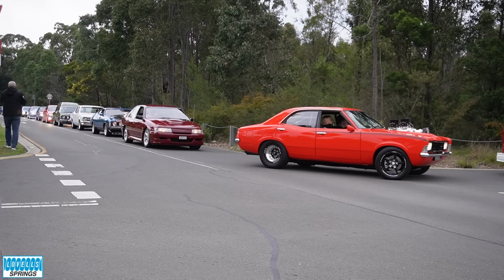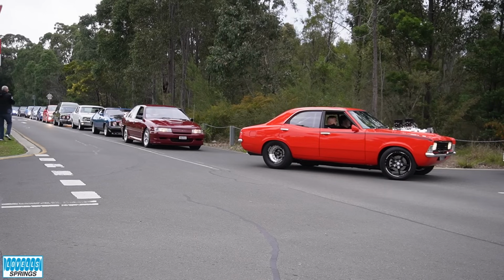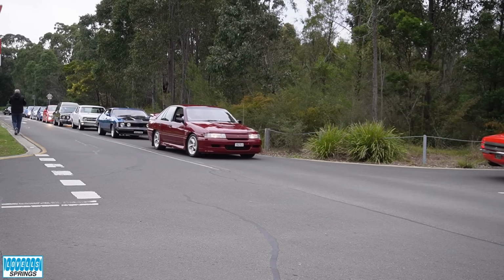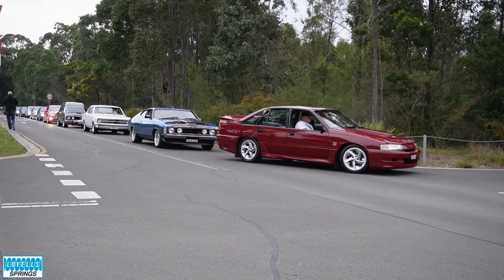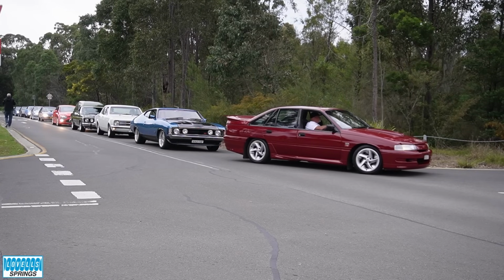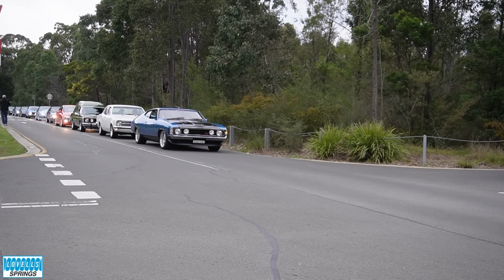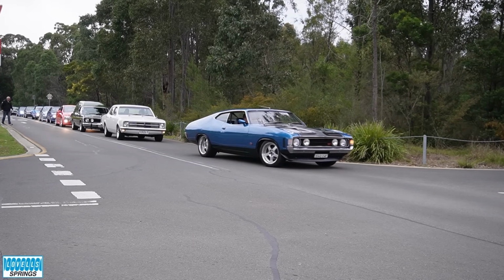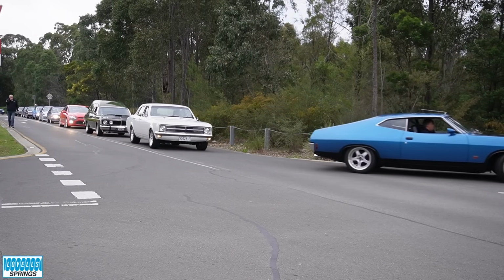Just wandering down the left there doing something on my phone while the camera's sitting on the tripod. Super nice Group A there, and then followed up by a Falcon 2. A lot of comments about that blue Falcon, beautiful car. And there wasn't too many panel vans there, but this green XY is a super nice car.